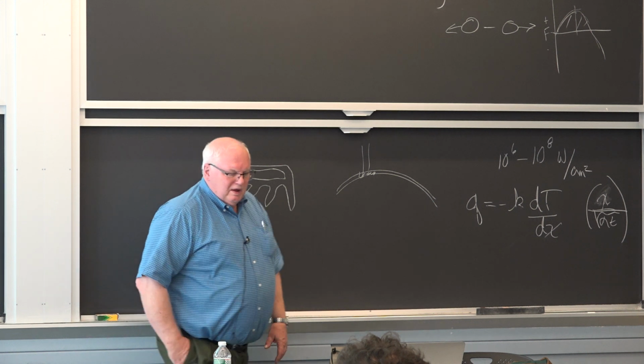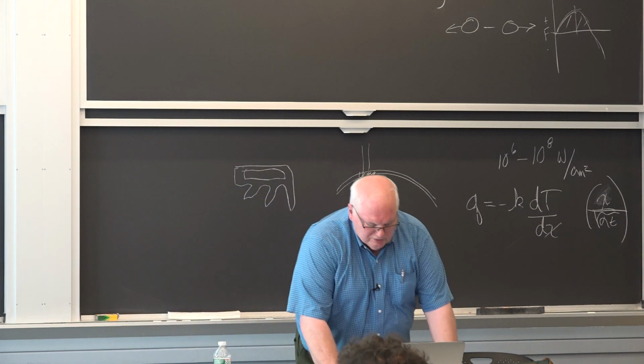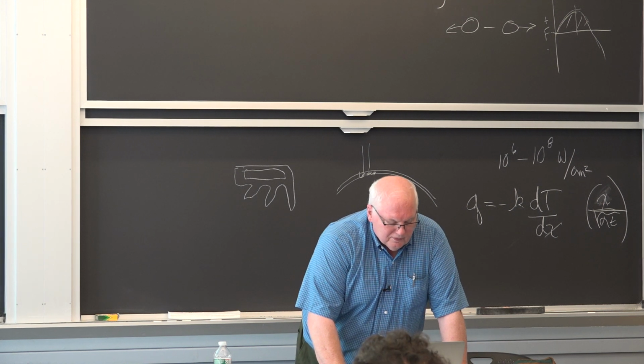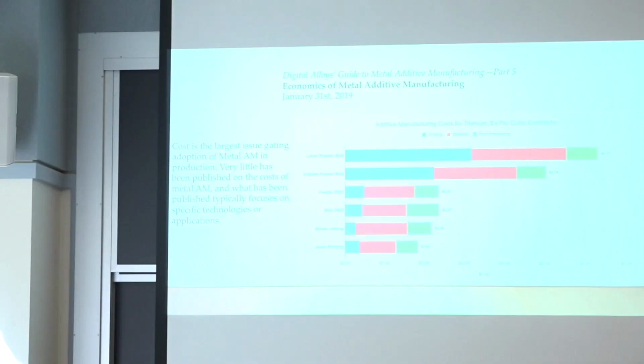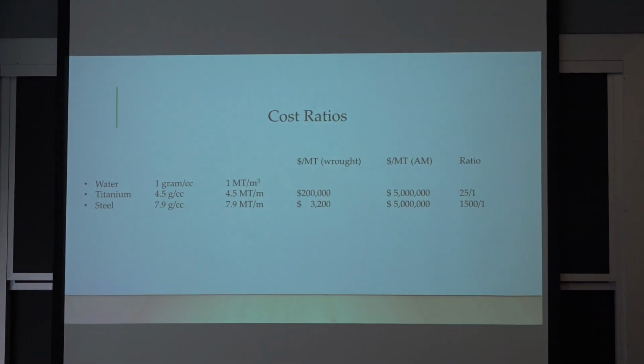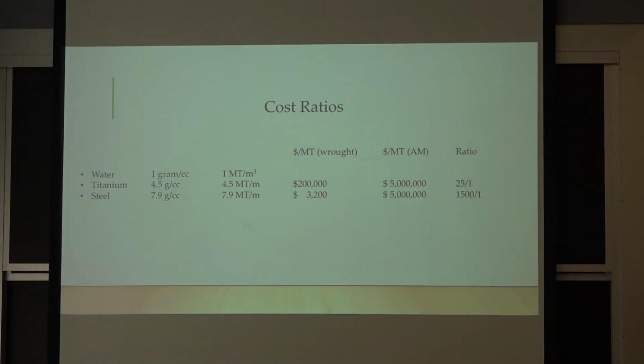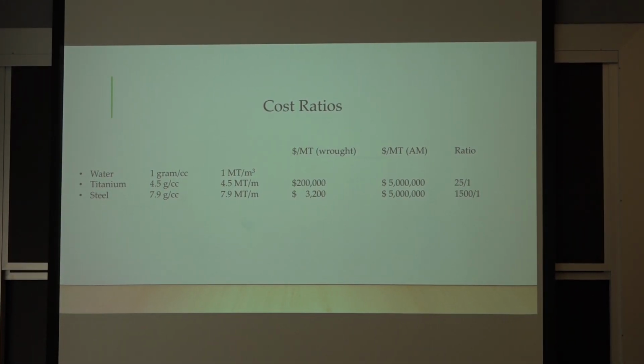Okay? So let me jump ahead. We'll do the other one tomorrow. Let's look at this slide I put together this morning: cost ratios for additive manufacturing versus wrought or conventional manufacturing. Water, we know, has a density of 1 gram per cc, and that works out to 1 metric ton per cubic meter. These are supposed to have cubes in there. I didn't have time to do it.